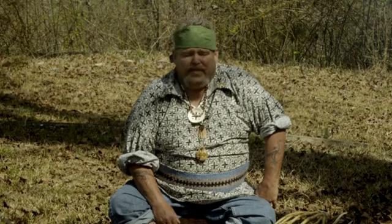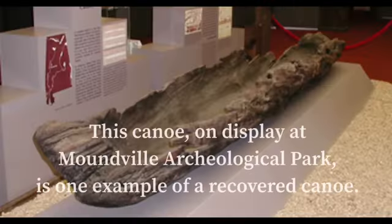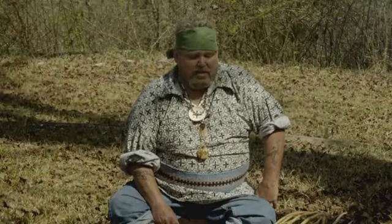They would sink these canoes when not in use so they wouldn't rot. They had canoes that could hold up to 22 warriors. There was one found in the Mobile Bay area. They have it on display at the Mobile Museum of Art. So it's really interesting to go by there and see that.